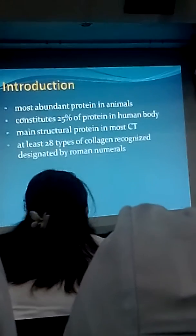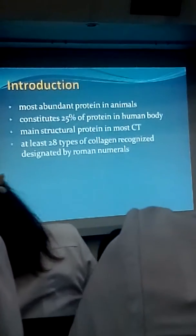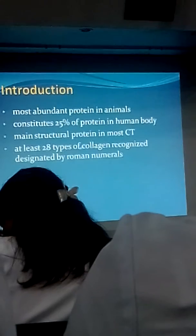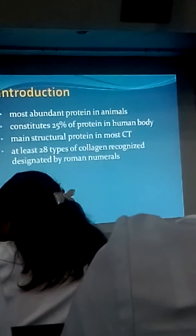So, chemistry. Collagen is the most abundant protein in animals. They constitute about 25% of protein in the human body. And they're the main structural proteins in most connective tissues. And there are at least 28 types of collagen recognized, designated by Roman numerals. So these are classification based on structure that they form. Very common, just need to know probably the first two, fibril forming, network-like. These are the examples of the collagen that do that. And these are different types of collagen. These are the genes involved. And these are the tissues wherein they predominate. Just be familiar probably with the first four, and then the rest you just be familiar.